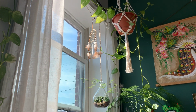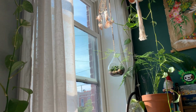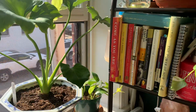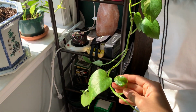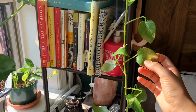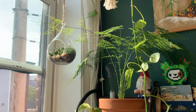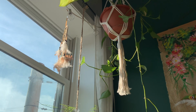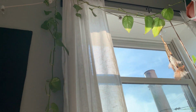It's in pretty bad condition because it didn't really get much light in our house. But it's growing new leaves, so I think the new ones will be a lot nicer. You can see that the old ones just look dead. They don't look so healthy. But the new growth is coming in well, so I'm excited for that. And I just like how it looks trailing down.